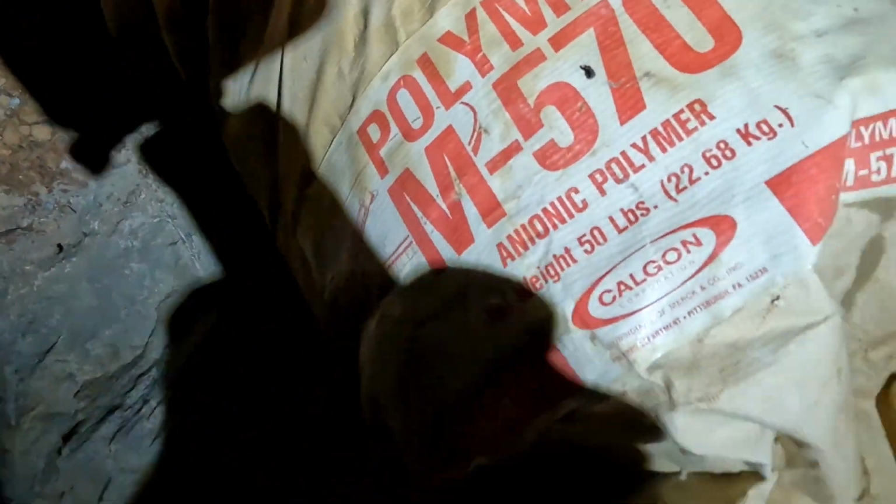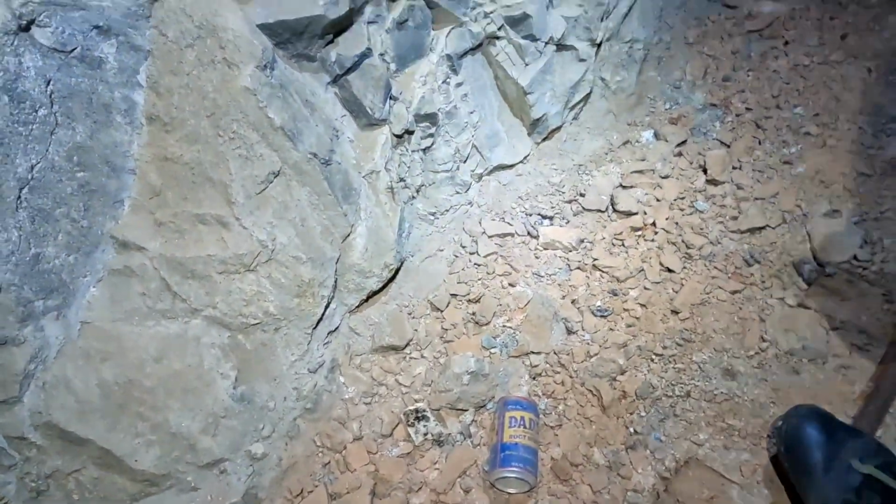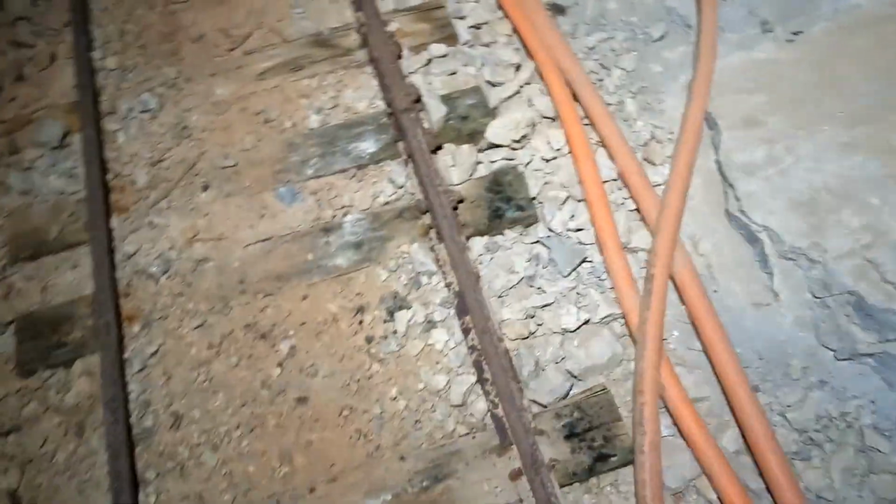A lot of moisture in that one. Yeah, it's a little humid. So it was worked more recently. Dad's old-fashioned root beer can. Never seen one of those before. I've seen the brand, I've never seen it that old. Yeah. You see the mold on the ties. There's just a lot of moisture in this one.